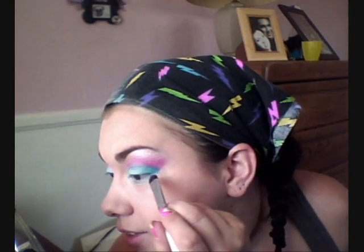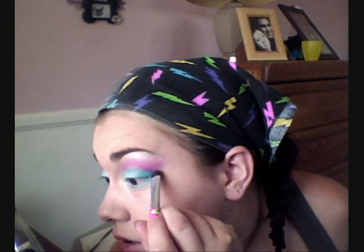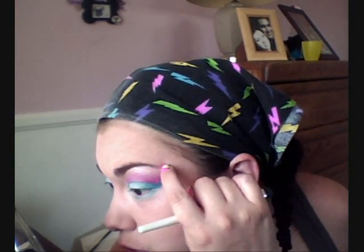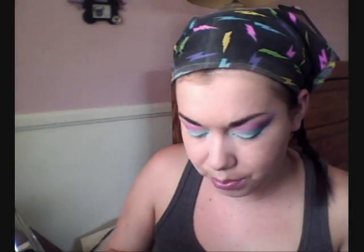So now that we have that done right here, without putting any more product on the brush, you're going to be dragging this bright blue right here on the end of it and drag it out to about right there. So in between where the end of your eyebrow is and where the end of your eyelid is. And take that brush that you're using, you can go ahead and wipe it off on a tissue or the back of your hand.